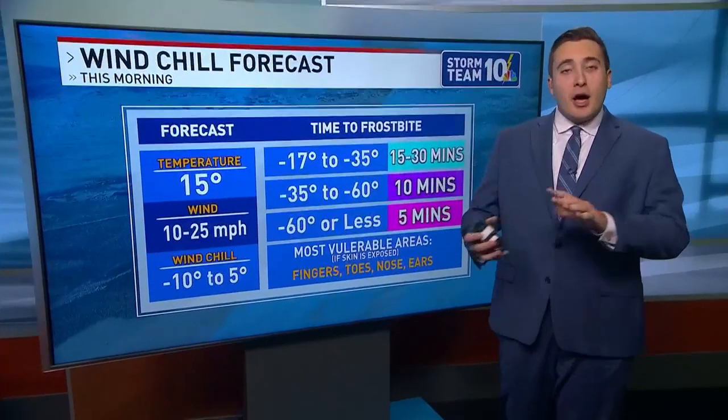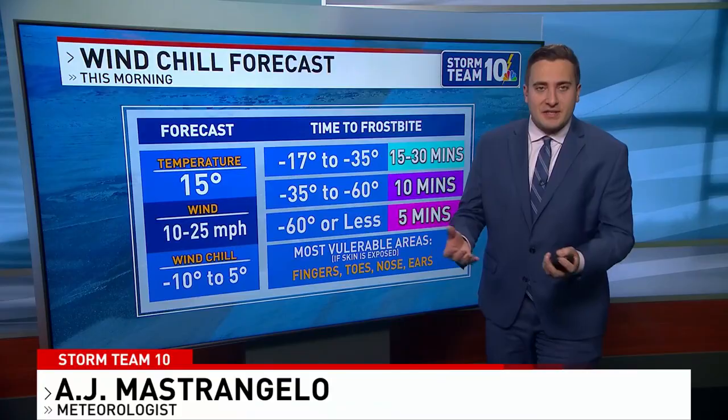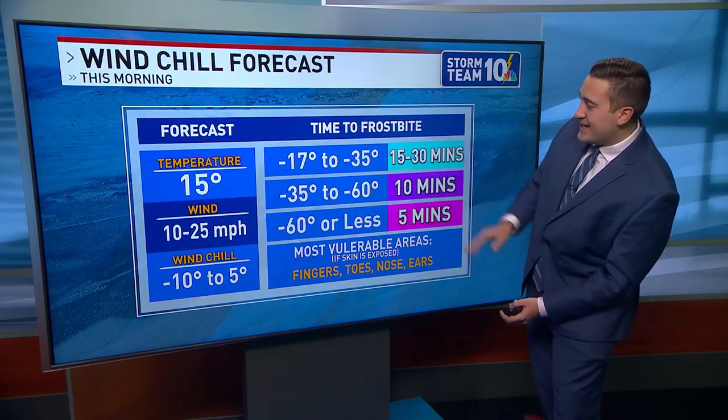That's really dependent on that wind speed. The higher the wind speed and of course the lower the temperature, then the lower those wind chills can get. And how the wind chill factor works is you have a little bit of a layer of warm air right around your body, and the wind displaces that and replaces it with colder air, and we see that on repeat.